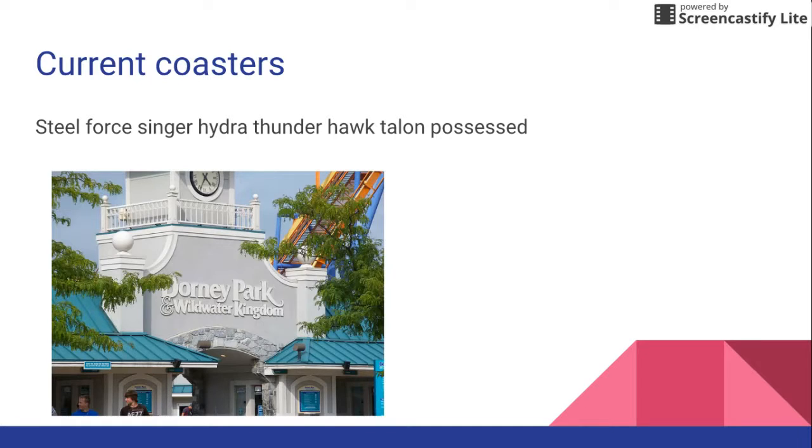So Dorney Park has Steel Force, Stinger. Sorry, I'm sick. Hydra, Thunderhawk, Talon, and Possessed. Those are just some of the good ones.